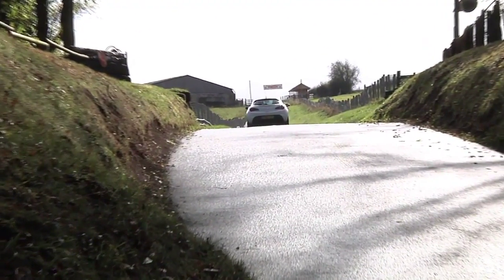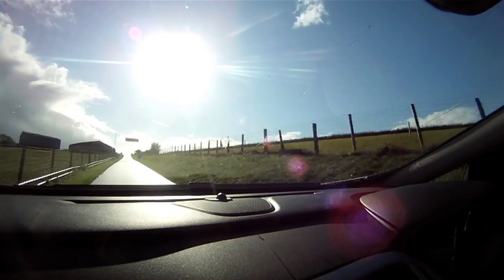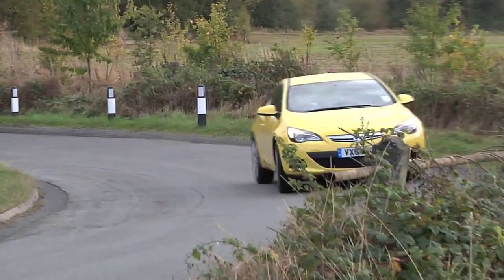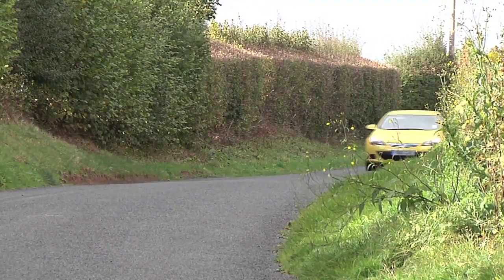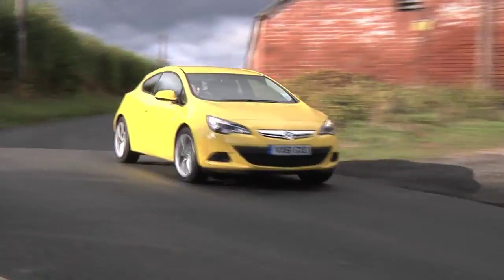Two trim levels are available, Sport and SRI, with prices starting at around £18,500, around £1,300 cheaper than the GTC's biggest competitor, the VW Scirocco. Sport models get 18-inch alloys, a DAB radio, ESP and cruise control, while opting for the upgrade to SRI spec gets you sport seats, an electric parking brake, rain-sensitive wipers and leather trim.